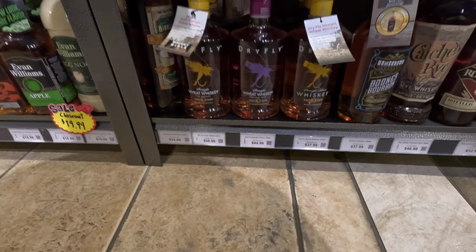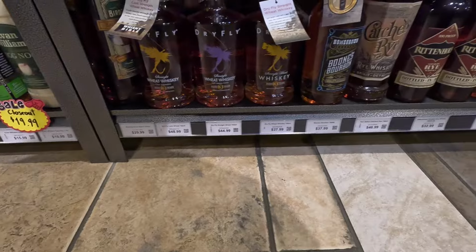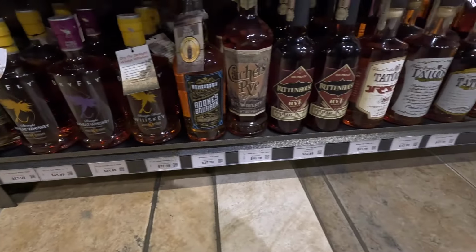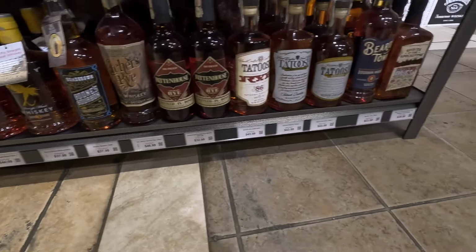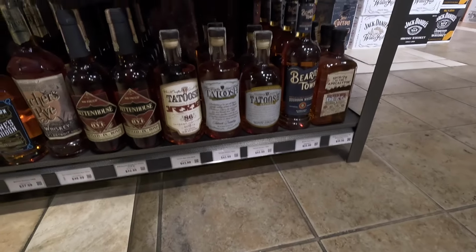Dry Fly. Never heard of that one. So if you see anything in this store that you think I should try, let me know in the comments below.